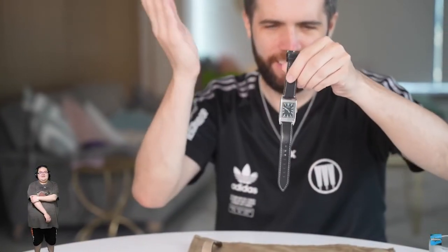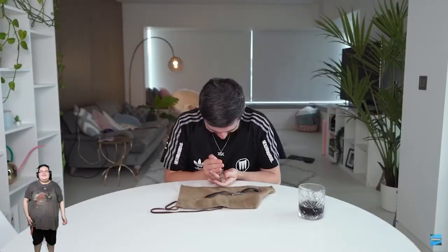Why is there watches? How do you get in a satchel? Take it out. You put up Indiana Jones. Okay, we have the Jaeger LeCoultre Reverso right here. We also then have, this is an International Watch Company.